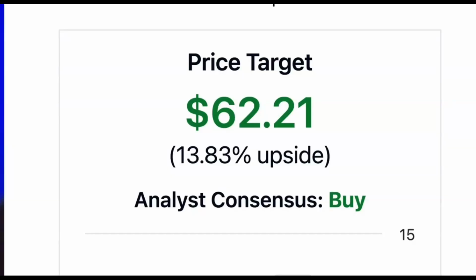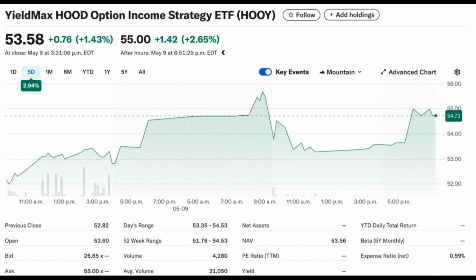The last thing, let's look at what analysts are saying about this stock. The price target as of now is 62.21. So there's an upside of about 14%. Analyst consensus is a buy. If Robinhood stock goes to 62, that means you will gain 15% on your ETF, plus, of course, distributions you're going to receive along the way. So guys, that's all I have to cover about the stock.